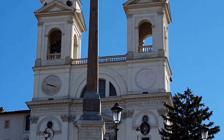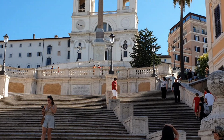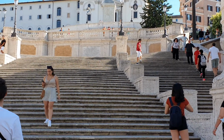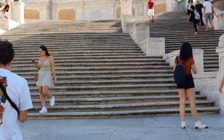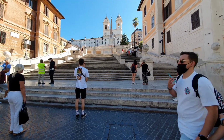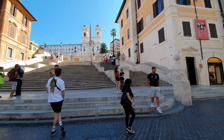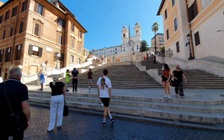Lastly, on the Spanish Steps, there is a new law made in 2019 which prohibits eating and sitting on the steps in order to preserve this monumental landmark, which I agree. Hence the reason why we have the cops around. They're just there to ensure that you don't sit or eat at the Spanish Steps.